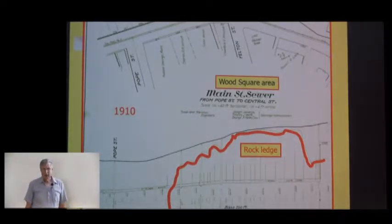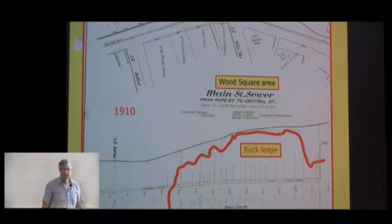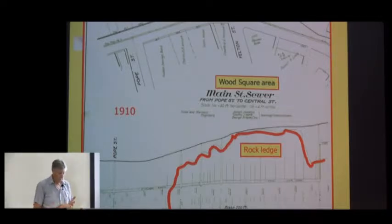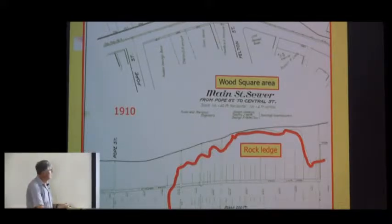Talking about the rock ledge, you might not have thought about this, but if you go up Main Street, past Church, past Pope Street, you start to go up, right? Rather definitely you start to go up. Not hundreds of feet, but it's clearly an incline. Well, the reason for that, this is a map made a long time ago for sewer work, but it helps us here. This is the map view, but this is really what we want to look at.